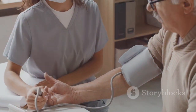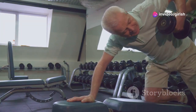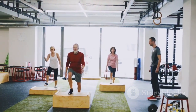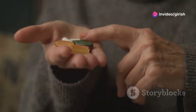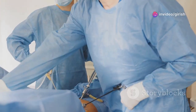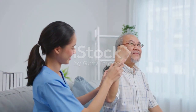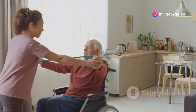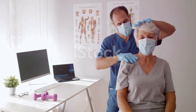Risk factors include high blood pressure, diabetes, smoking, and a history of heart disease. Prevention strategies for stroke involve controlling risk factors through a healthy diet, regular exercise, maintaining a healthy weight, and avoiding tobacco use. Medications to control blood pressure, cholesterol, and diabetes are also essential. In some cases, surgical interventions may be necessary. The impact of a stroke on daily life can be significant. It can lead to physical disabilities, cognitive impairments, and emotional challenges. However, with early intervention and rehabilitation, many individuals can recover and regain independence.